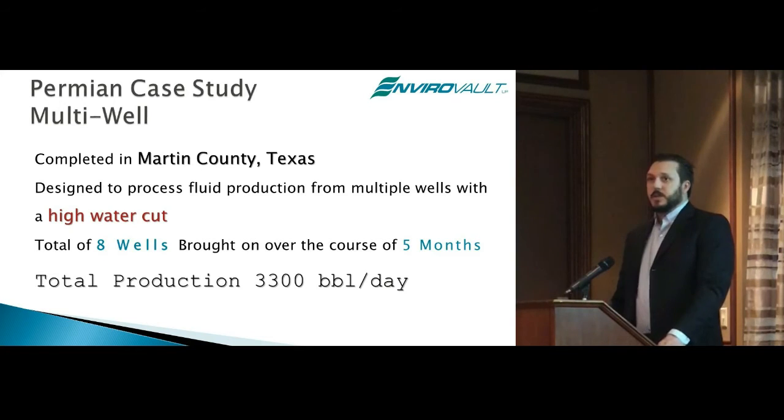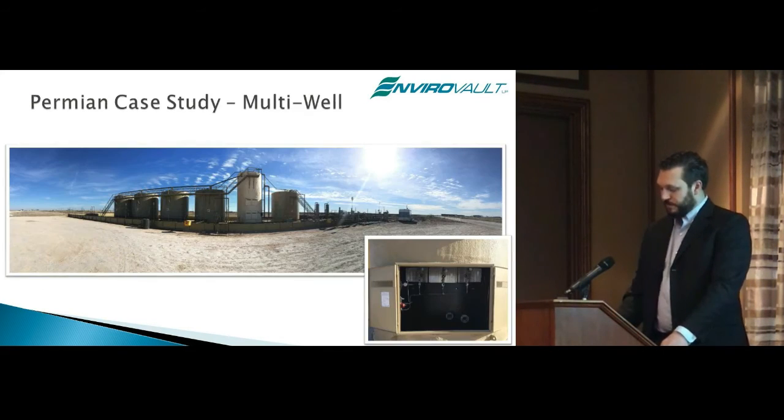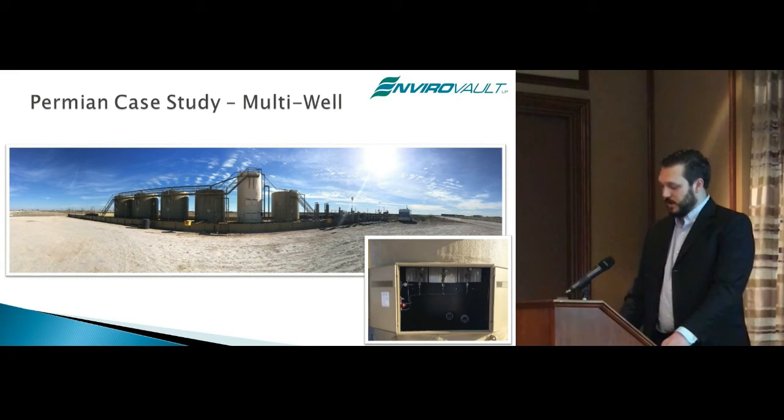So after a successful smaller project, we decided to try it on a big multi-well pad. In Martin County, Texas, we were approached to design a battery for an 8-well pad with a relatively high water cut, targeting north of 3,000 barrels a day of fluid. So there's a photo of the setup. It's basically the same setup as we had before. We didn't feel the need to really change anything given what we had seen.